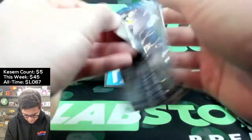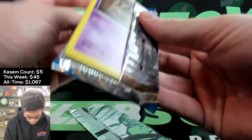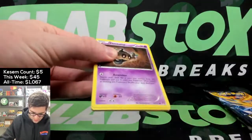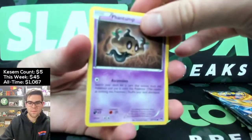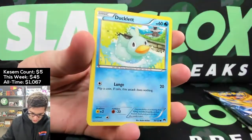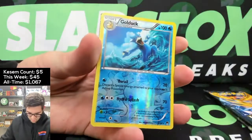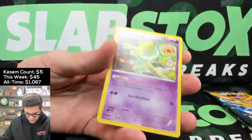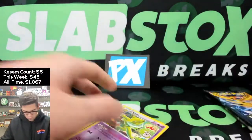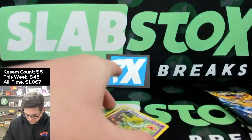Breakpoint. Phantump. Glameow. Honedge. Ducklett. Trubbish. Golduck. And a Hypno non-holo rare. Golduck is a rare though, reverse. Alright, two Hidden Fates packs.